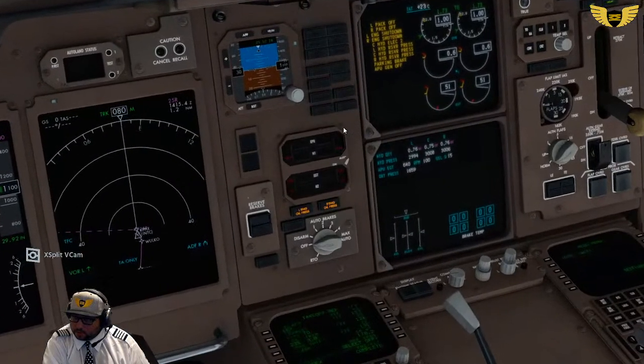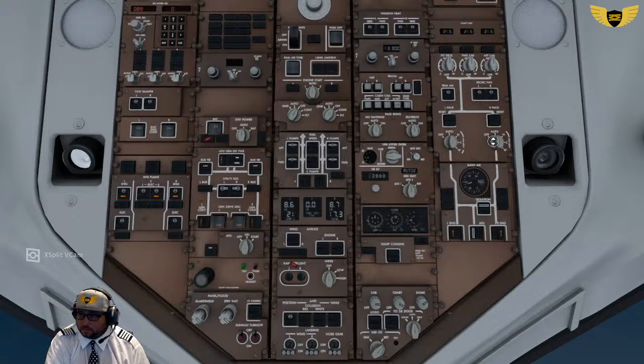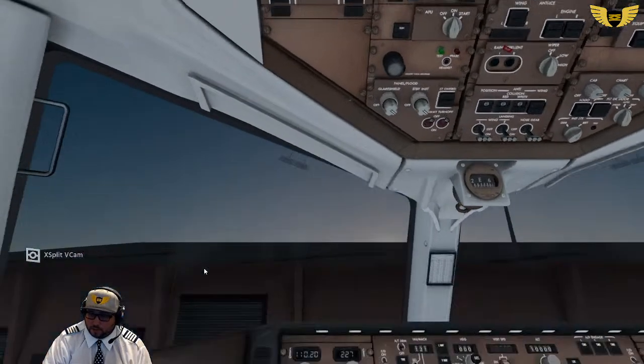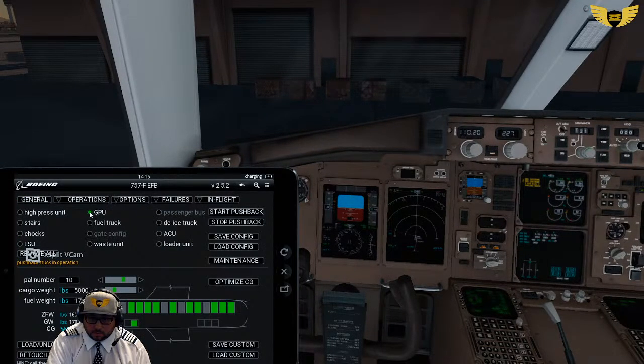But down here, I think APU should be good, up and running. So let's get APU bleed on. There we go. Alright, APU is on and going. APU gen's coming on. We can go ahead and disconnect ground power. There we go. Let's get our beacon lights on. We'll let them know we're pretty much ready to go. Let's go back to our tablet here. We just need to get rid of ground power. There we go. Ground power is done.